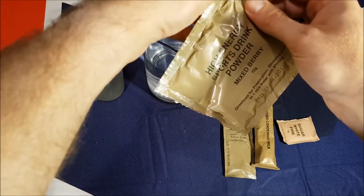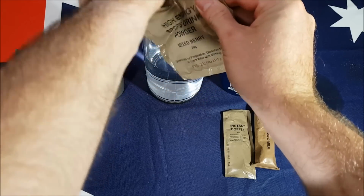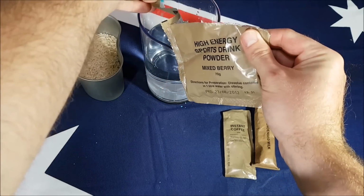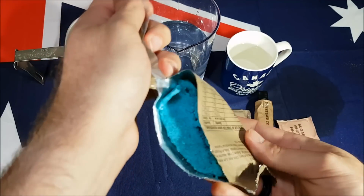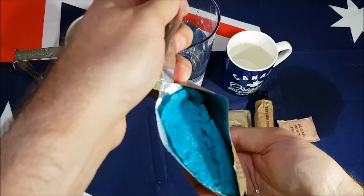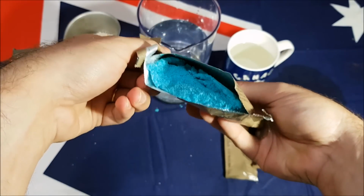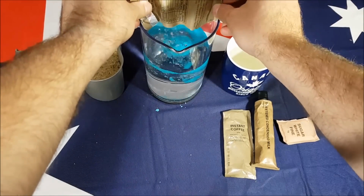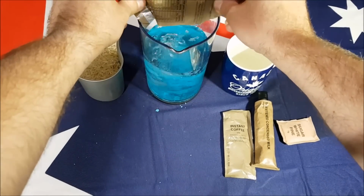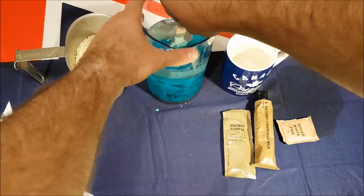Next, we're going to add in this flavoured beverage drink powder. Oh, wow. There you go. So you can see it's just one massive clump in there. Smells absolutely fantastic though. I've got it a little bit away from my face, and like the smell's really, really coming out of it quite nicely. Hopefully it still tastes alright. This is going to need a bit of stirring.